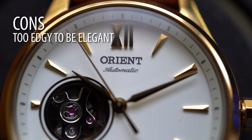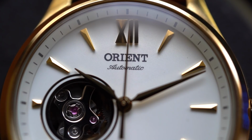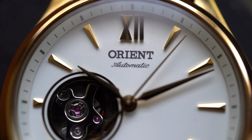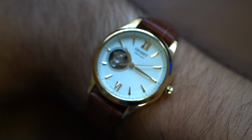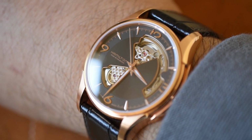The first con is that one outlier that makes it just a little bit too edgy to be fully elegant. And if you guessed the open heart, you'd be right. The open heart design is very polarizing. I would settle for a display case back and I'd be done with it. I'd love it. But some people want that extra, more complicated, more dynamic look of seeing the mainspring, the heart from the front. I like to hit it from the back, but if we hit it from the front, I mean, hey, at least I hit, you feel me? But seriously, you're either going to love or hate the open heart. Let's be honest. The only open heart watch I've ever personally owned, I ended up selling, and it was the Jazzmaster open heart. Beautiful watch. I just never wore it.